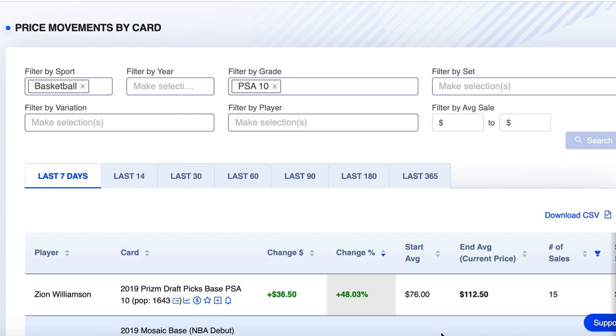Today we are going to be looking at the top 10 basketball cards that went up the most over the last week. As usual, there are some telling things from looking at this list. So we'll dive into that in a second.